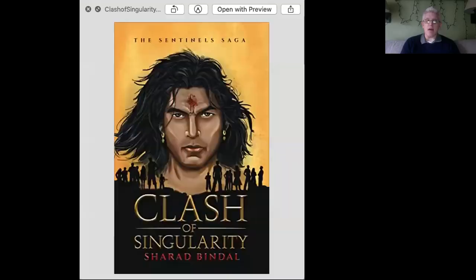And the first one we're going to talk about is Clash of Singularity by Shard Bindle. And this cover has very good color, very detailed art, and an interesting artistic style. And this is the one we're looking at.